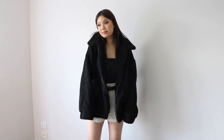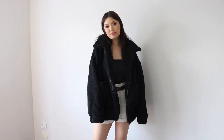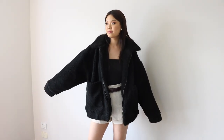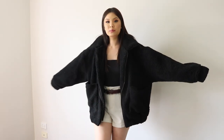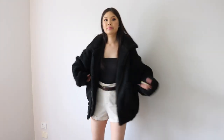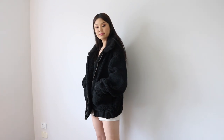And for my last item, I got a big puffy teddy bear jacket coat. I actually have a very similar one like this in a beige color and I wear it all the time. So when I saw it on Hello Molly, I was like, okay, I need to get a black one because I wear my beige one way too often. I've already worn this multiple times since I've received it. Even though we're going into spring and summer, our spring and summer's coming pretty late. It's still quite cold in New Zealand, in my opinion.